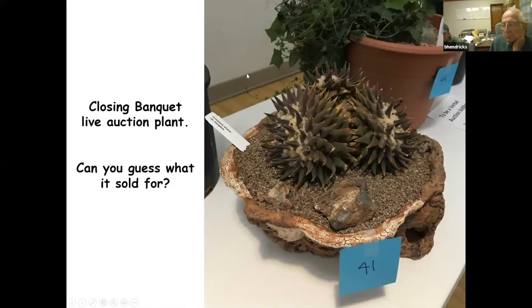This was at the closing banquet, and they have, at a lot of the CSSA and even the Mid-States events, this live auction. People will bring plants. I don't know if the club pays for them or if the people that bring the stuff are donating them to the club, but they sell them off and part of the proceeds go towards the club. This plant, I wanted to see if anyone was willing to guess what something like this would sell for.